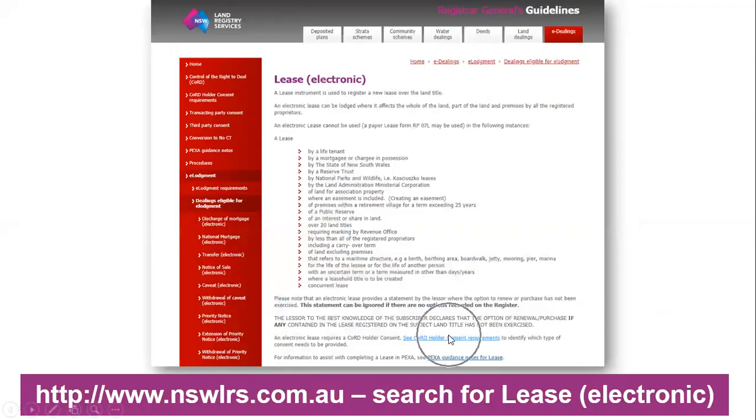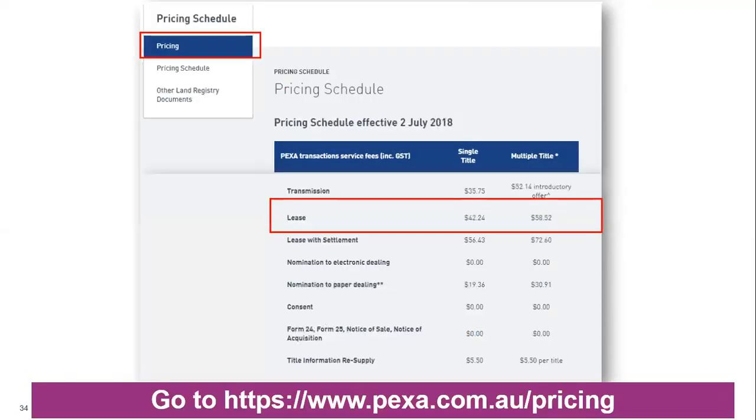Remember, of course, on the LRS website, they've got this really great article on electronic leases, and it will tell you in which scenarios you still need to lodge a paper lease. So just make sure that you really have read this particular page and are familiar with what transactions you can lodge electronically. Remembering, of course, we've got our pricing schedule on our www.pexa.com.au page. Okay, so you can find all of the prices for all of our PEXA transactions here.